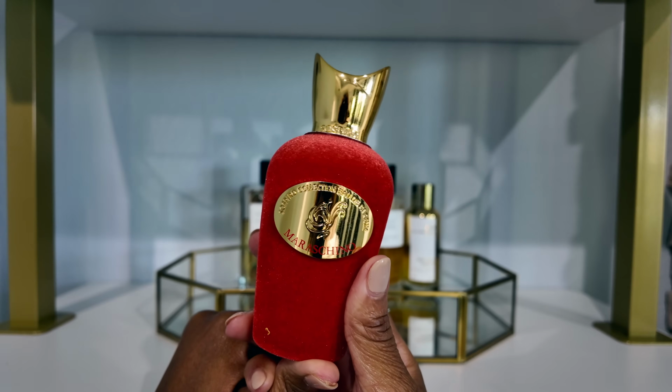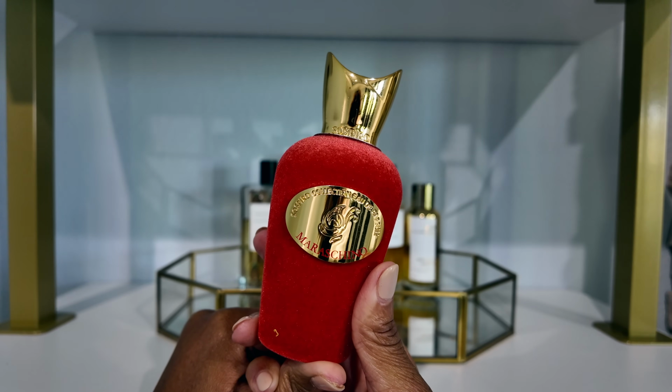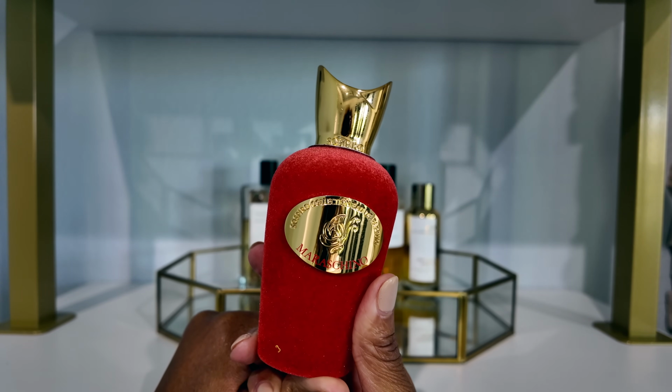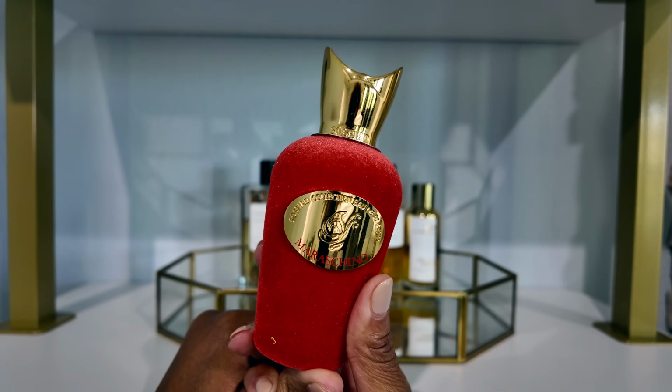The cherry is that bright, vibrant, very fruity cherry. And then the florals in here are, I don't know what they are, but it just smells like florals and cherry. And for me, this fragrance used to be too floral for me and not enough cherry throughout the wear.